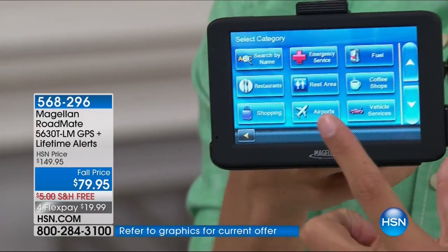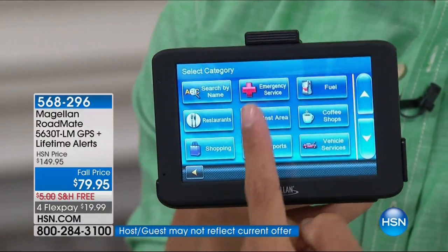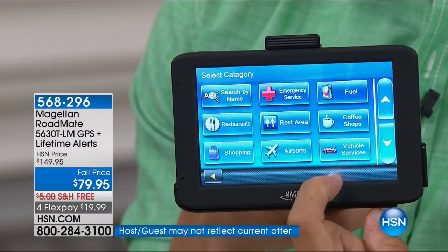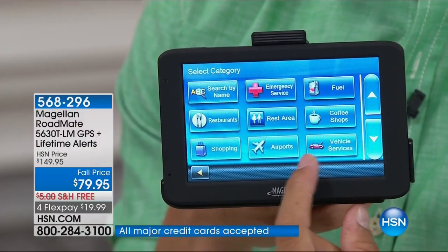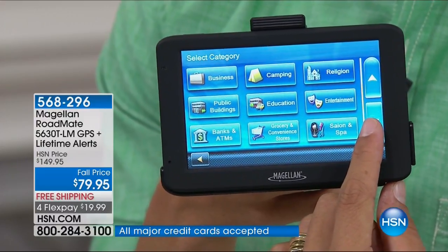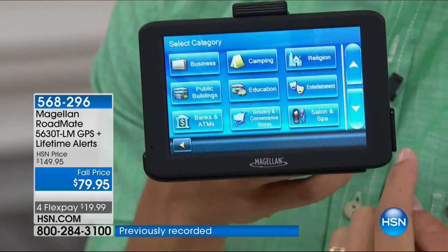And look, we're talking about, this is the home screen. This is no learning curve whatsoever. Emergency services, gas, they're all right there for you. Vehicle services. And when you scroll down, we're talking about finding an animal hospital. Or you can search by name. We're talking about, it is a better experience.